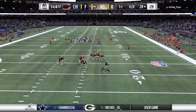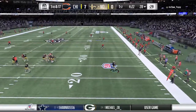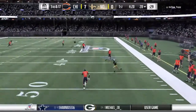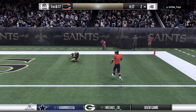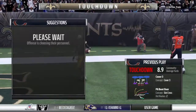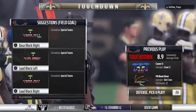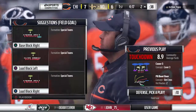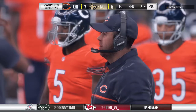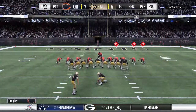Off of play action, it's Watson. He'll buy some time right. Going deep downfield for Ross. This is caught inside the 15. Touchdown, New Orleans. A big play there. 72 yards. And the Saints are within an extra point of tying this thing up.